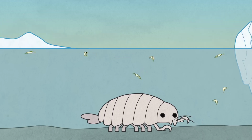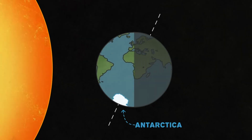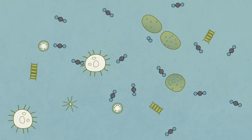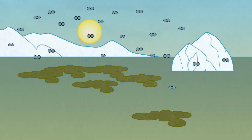Freezing temperatures persist even in the summer, but this season brings a rare gift: sunlight. For a brief period, it's abundant, shining through the ice for 24 hours a day. This infusion of energy drives intense coastal phytoplankton blooms, transforming the waters into a thick green soup.